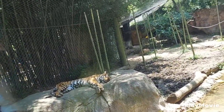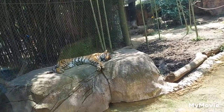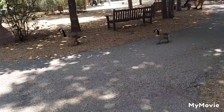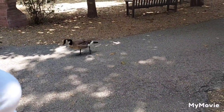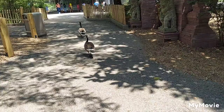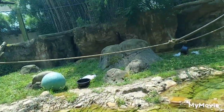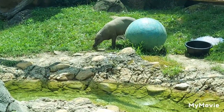So where's your lion buddies? He's looking at me like he is mad and does not want his picture taken. Where are you geese coming from? Are y'all running from that vicious tiger? That's the baby. Aww. Look at the baby. I'm going to get some pictures of him real fast.